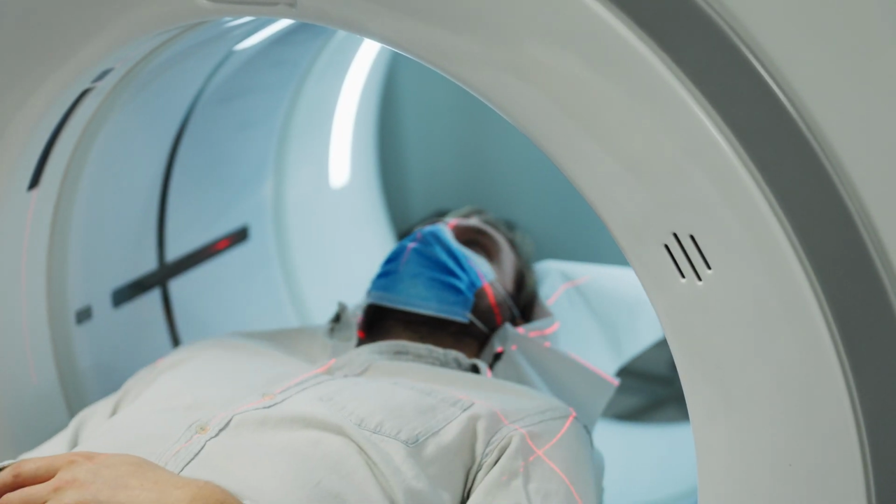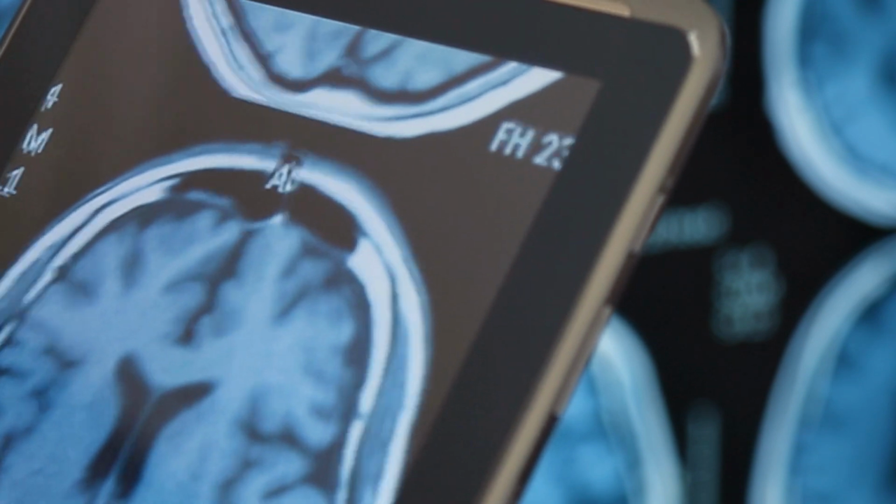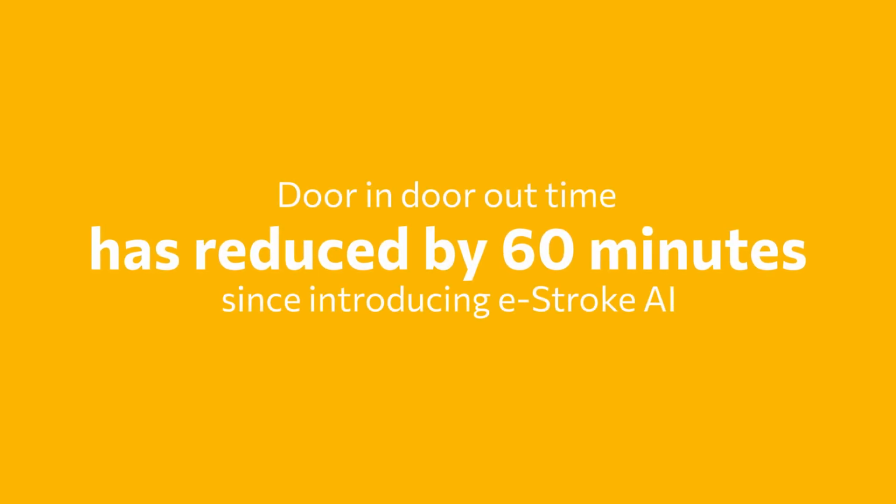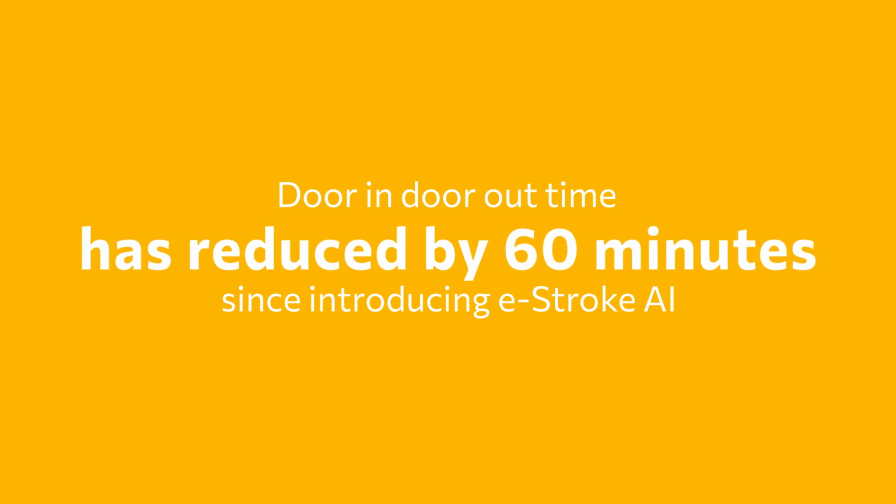In stroke, we always say time is brain. When we lose time, we lose brain. So when a patient has large blood vessel occlusion stroke, every minute we delay, patients lose 2 million nerve cells. Since we introduced the artificial intelligence, the door-in, door-out time has come down by more than 60 minutes.